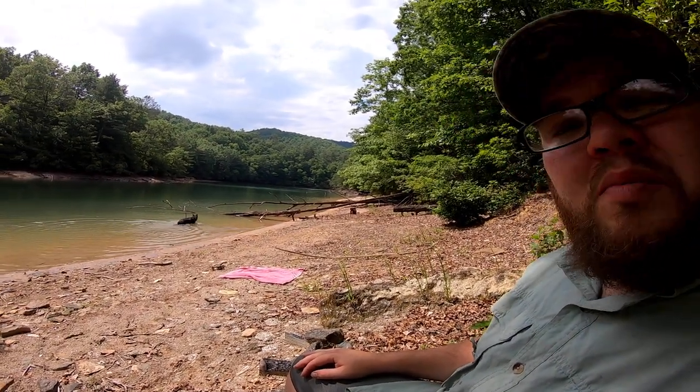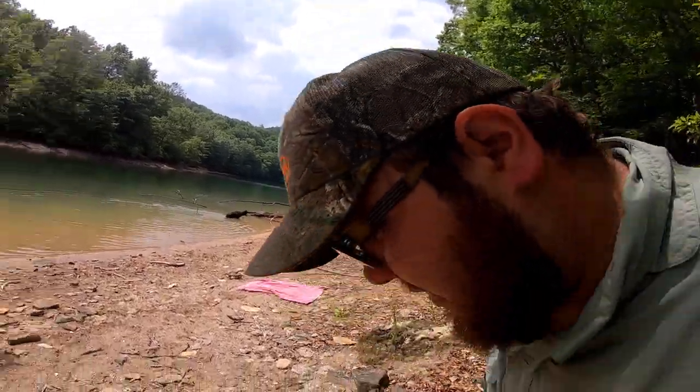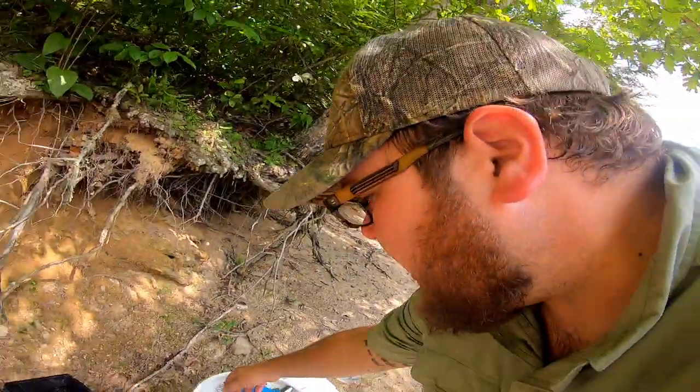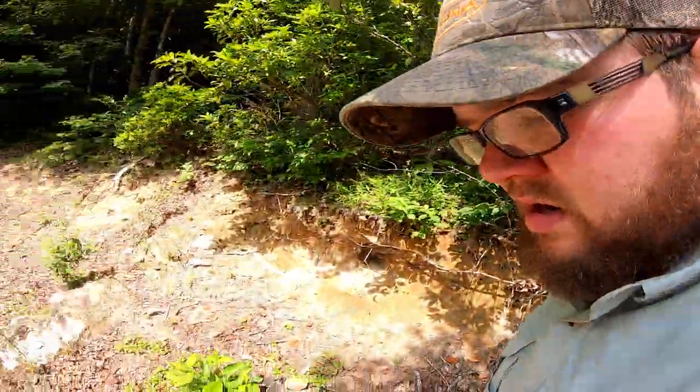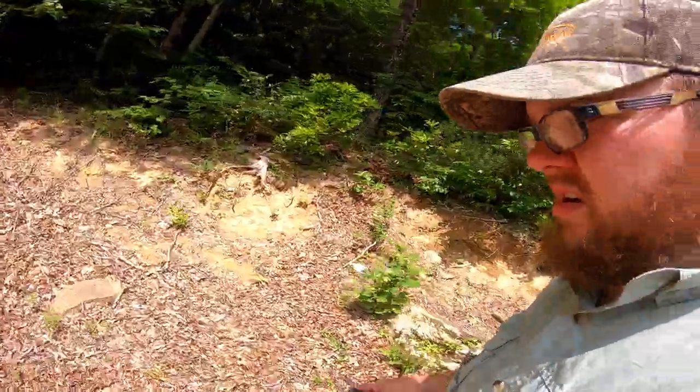and identify them, because I don't have any service up here. I don't really know any other way to do it, so fairly certain they're a bolete. I don't know if they're edible, but let me go show you these guys and we'll see what you think, and we'll get some better information in a little while, and check back with you.